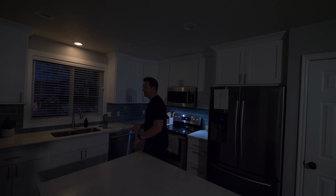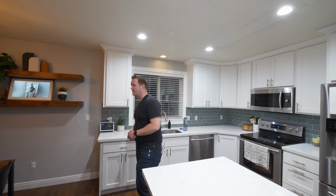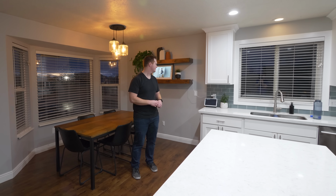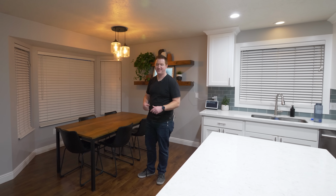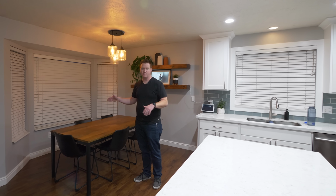Now, one other thing that I have here in my kitchen, hey Google, turn on the lights. Is let's say it's getting late at night and we have a lot of windows here and we want a little privacy. Hey Google, close the kitchen blinds. All right, let's get my smart blinds. Okay, closing 4 blinds in the kitchen.